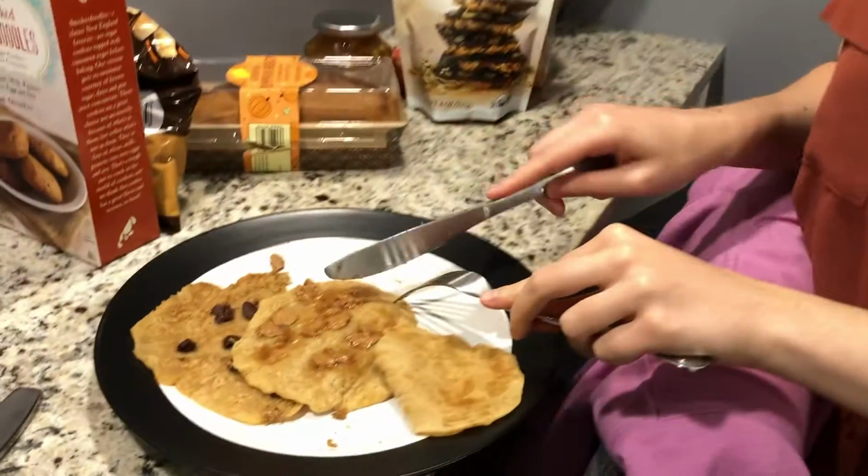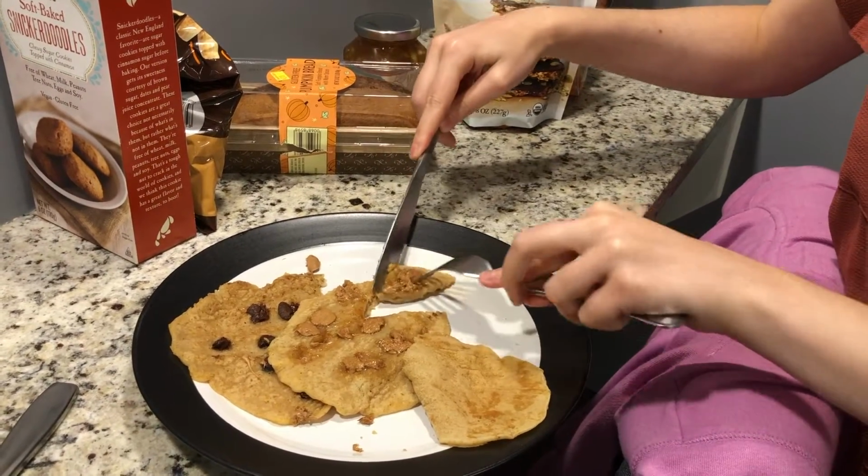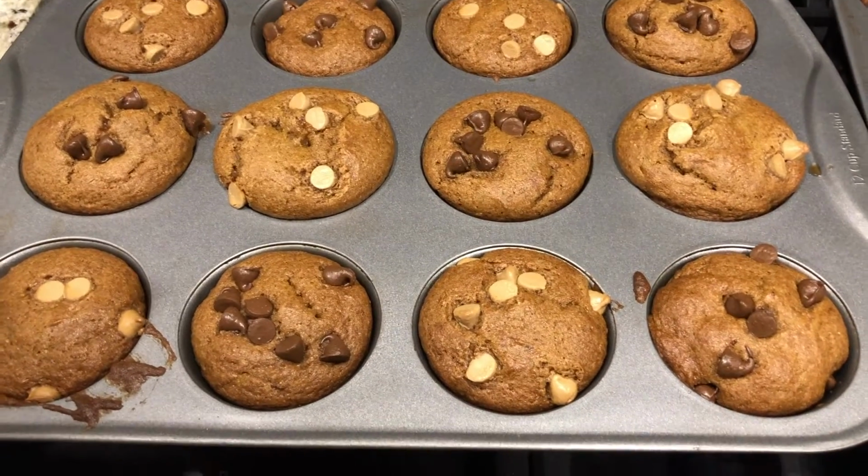Mmm. The chocolate chip's really good. That's really nice. Let's see. The sea salt caramel one. Right? That's sea salt. And these are the chocolate chips you got at Trader Joe's, right? Yeah. Get the sea salt caramel chocolate chips. That's really good.